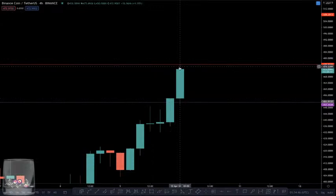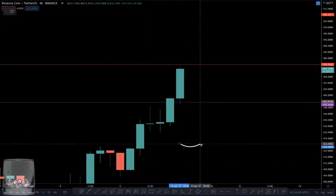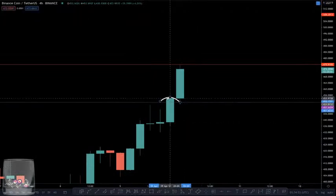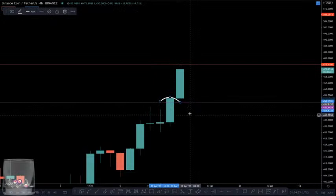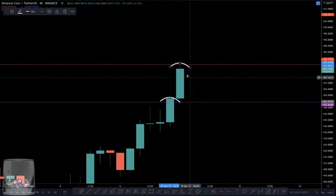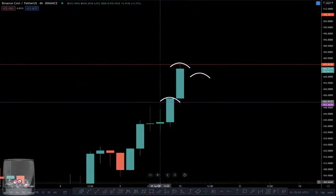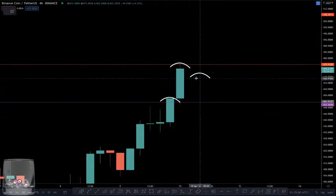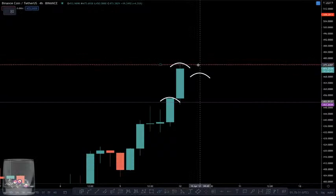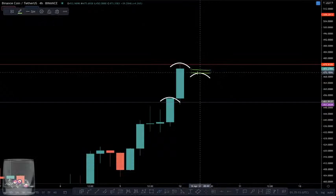Okay, so we had this huge engulfing, and we pumped up again. So what we're looking for here is this. We put in this high, and then we put in now the higher high, okay? So now we want to see this putting in a lower high. So if we can get this candle down to not go back above 475, right? Anywhere in here, just square it up. Anywhere in here, doesn't matter.